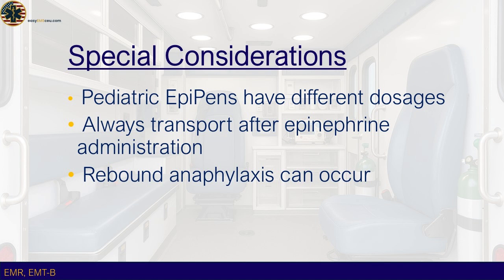When treating anaphylaxis, it's important to recognize that pediatric patients require different epinephrine dosages than adults. Pediatric EpiPens are specially designed to deliver a smaller, appropriate dose for children, typically 0.15 mg compared to the 0.3 mg standard adult dose. Always verify the correct device based on the patient's weight and age before administration.